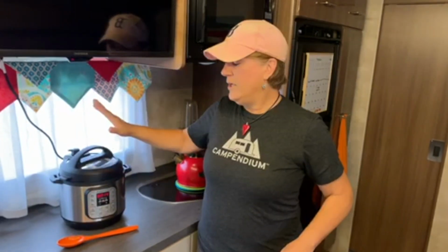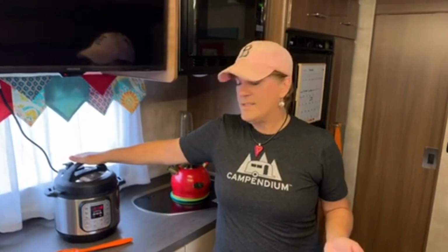It does run off electricity, and once it comes up to temperature, then it pressurizes, and it doesn't take very much energy, so you could essentially use this when we're boondocking. So that's my gift idea. Let's hear about some of the others that we've picked in the collaboration.